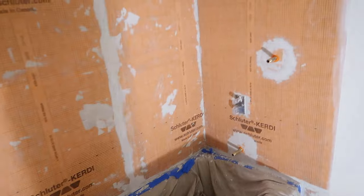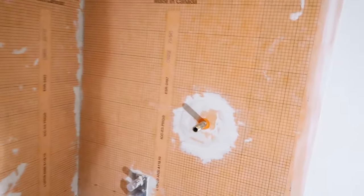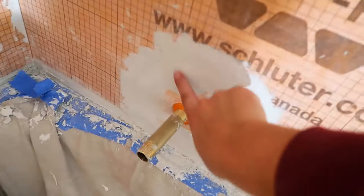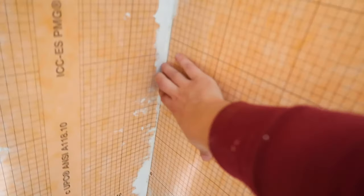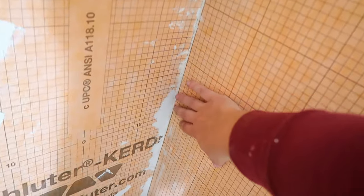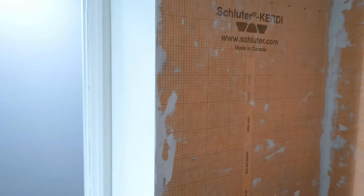Time to paint the ceiling. Looks like it actually held up and did pretty good. I don't see any air pocket holes or anything like that on the edges that might have been lifting up. Everything seems to be nice and secured, which is good news. Hopefully the tile stays on the wall.